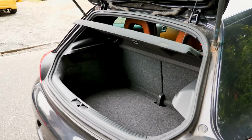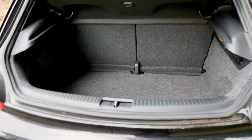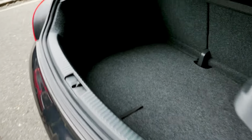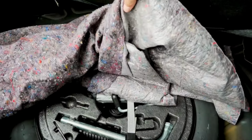Okay, probably about 60% the size of a Volkswagen Golf in the trunk here. And you have a pretty high loading shelf. You have to drop stuff right in. Still has a tonneau cover in here. Everything appears to be in good condition. The sound deadening mat is all bunched up. Oh, it's soft. You could use this as a blanket.